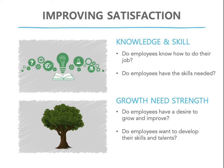But if an employee doesn't want to learn and grow over time, then changing their job tasks, changing them to have more variety, or having them complete the process now from start to finish might actually feel dissatisfying to them. So it's our job as managers to know our employees individually and then make changes based on those individual characteristics. So we can change the job characteristics for employees who have this growth need strength, and maybe leave the job characteristics alone for employees that don't have the growth need strength.